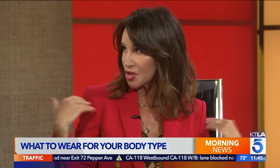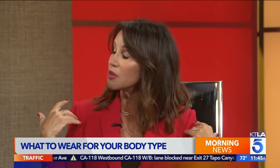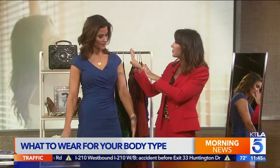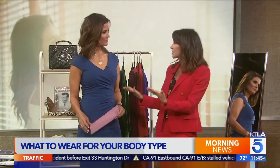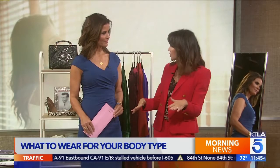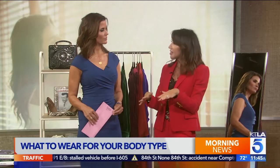Then we have the inverted triangle, where some people say, I feel like a football player, I'm so square across my shoulders. If that's the case, you want to avoid things like a scoop neck or strapless, anything that draws attention to the top. You want to level it out down here. If you have great legs, showcase those. If you don't want to showcase your legs, a flare slack or a flare jean looks really nice.